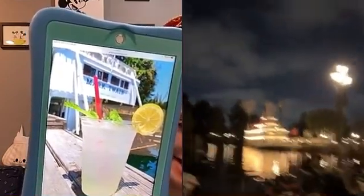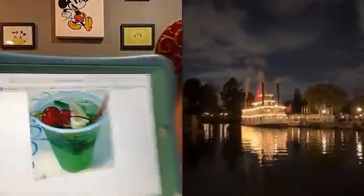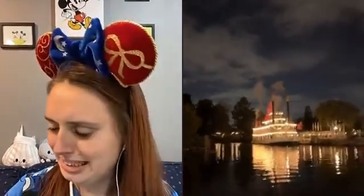So yes, this is what they look like now. They used to be bright green, just for funsies, because I just saw a picture of one. That was the one from my childhood. I remember it being really green and kind of like toothpaste. So it's probably for the better that they changed it.